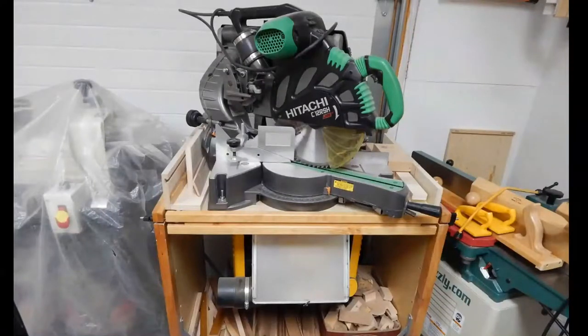It's a Hitachi 12-inch sliding miter saw, and it's a fairly low-priced saw. I think I gave $300 or $400 for it at Menards on sale about 10 years ago. And despite the fact that it's an economy saw, it still has been dead accurate out of the box and very reliable. I've had good luck with this saw.